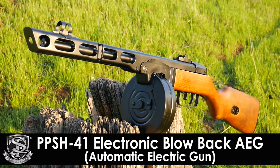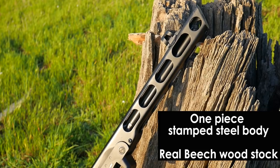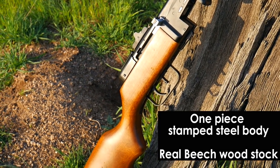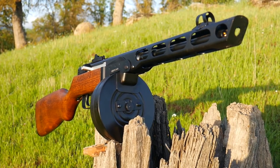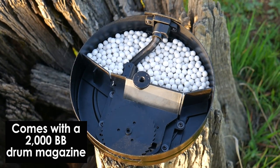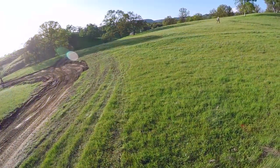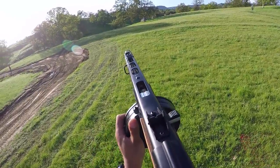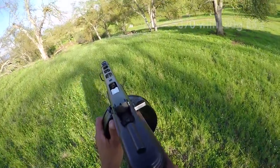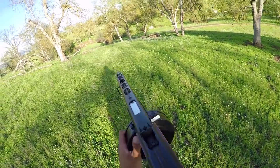The S&T PPSH-41 is an electric blowback AEG, or automatic electric gun. This AEG is made up of a one-piece stamped steel body and real beech wood. Other features of this gun include a quick spring change gearbox, 8mm bearings, and its included 2000 BB drum magazine, which is basically a gigantic winding hi-cap. Firing modes include semi or full automatic at around 370 feet per second with a 0.20 gram BB. Unfortunately for everyone on the receiving end of my fire, the PPSH would only shoot full auto.